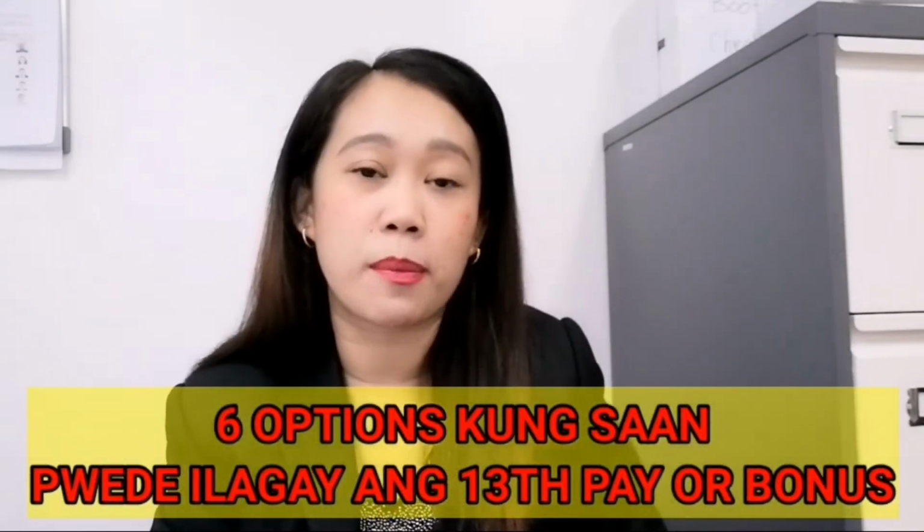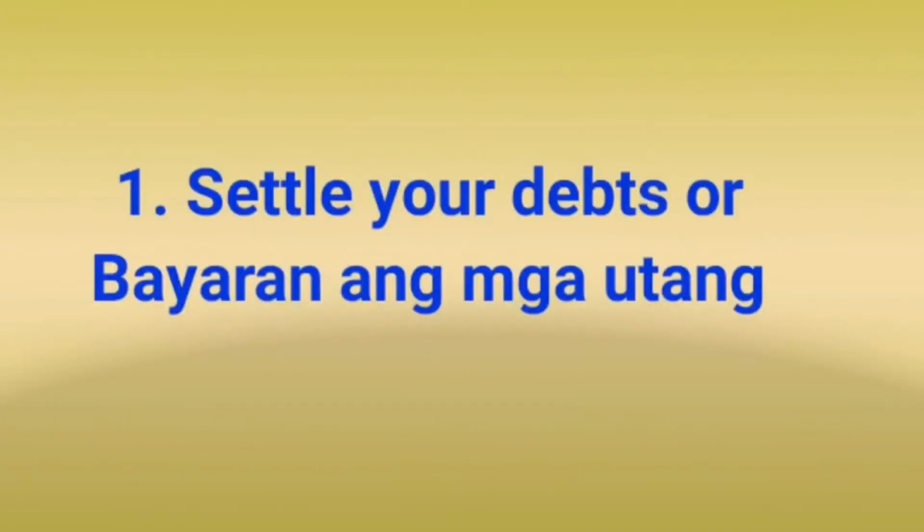Going back to the topic, here are my 6 options on where you can put your 13th-month pay or bonus. So first, settle your debts or bayaran ang mga utang. Be it credit cards, utang sa ka-work mo, utang sa ka-family member, loans. Minsan kasi yung interest, dun mapupunta yung budget mo kapag na-carry over sa susunod na taon yung mga loans and mga utang na yun. So, sa interest pa lang, hindi ka na makapag-budget. And mas magandang mag-start ka ng year na debt-free ka or wala ka talagang utang at meron kang peace of mind.